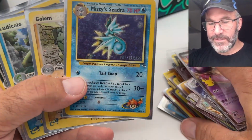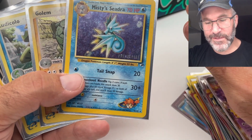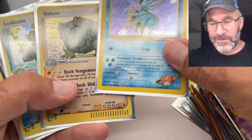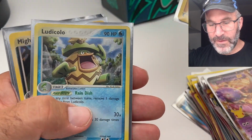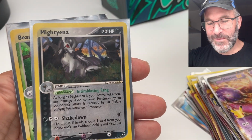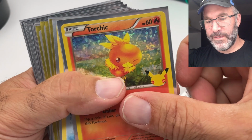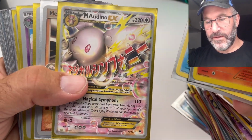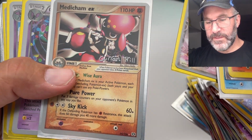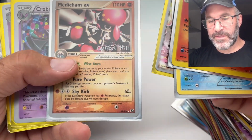Okay, so we're at the pre-releases. Here we got a pre-release Misty's Seadra. Again, it's that theme. This person loved the stamps, and you got to appreciate someone who's collected these. And Ludicolo. Ludicolo has grown on me as a Pokemon. I don't know why, but he has. Meganium and Beautifly. I'm hoping to see a few more Celebrations. It'd be nice to have a full set of Celebrations. And here we go, we got more Celebrations. Torchic, Totodile, Arcanine. What's this? A Kernmill. Okay, so that means it probably has the non-traditional stamp.